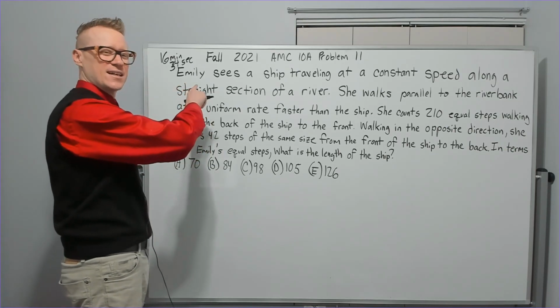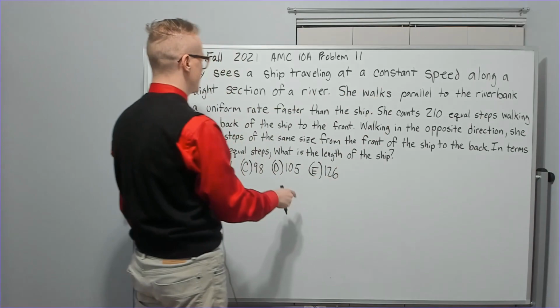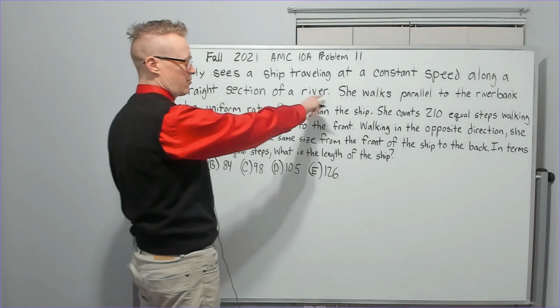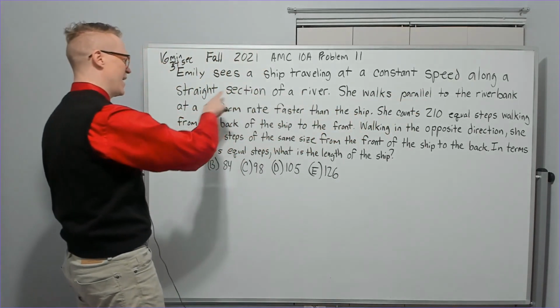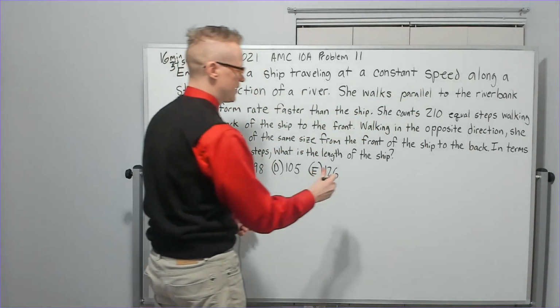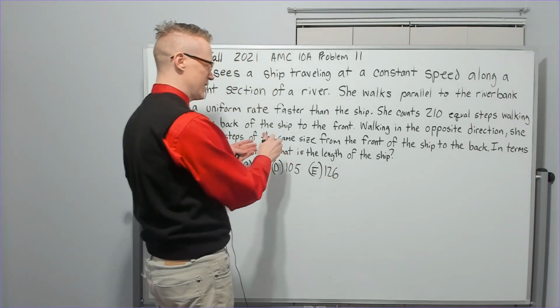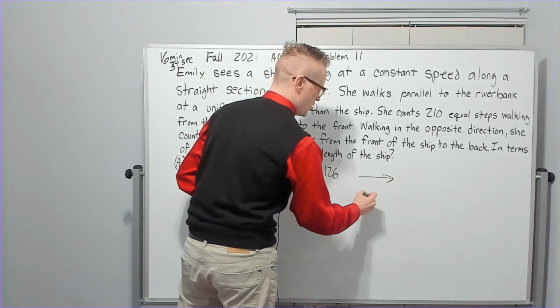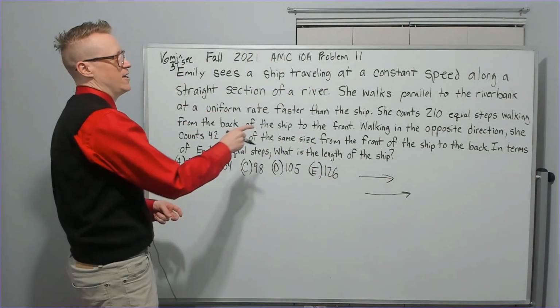It's more like physics, I guess. Emily sees a ship traveling at a constant speed along a straight section of a river. She walks parallel to the riverbank at a uniform rate faster than the ship. Okay, so let's think about this. I don't even know what to write for that. Okay, so the ship's going this way, she's going this way, but she's going faster. Her vector's longer because she's going faster speed.